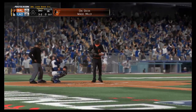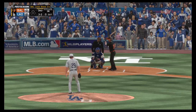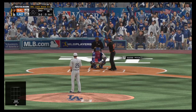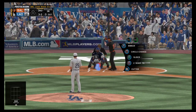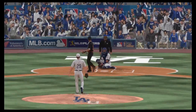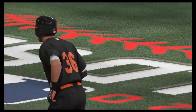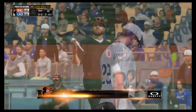And this is a nice job so far out of that number 8 hole. Taking some pitches, trying to get on leading off the inning. And he lays off there, ball 4. So the leadoff man is on here to begin inning number 3. Batting ninth, pitcher, Wade Miley.